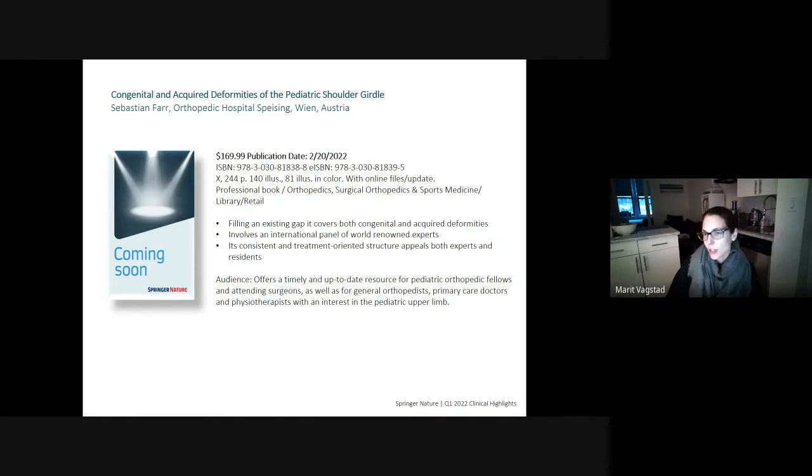Supported by 140 illustrations, 81 of which are in color, and access to extra online files, Congenital and Acquired Deformities of the Pediatric Shoulder Girdle will be available in late February. The treatment-oriented structure of this book will appeal to experts and residents alike, including pediatric orthopedic fellows and attending surgeons, as well as general orthopedists, primary care doctors, and physiotherapists with an interest in the pediatric upper limb.